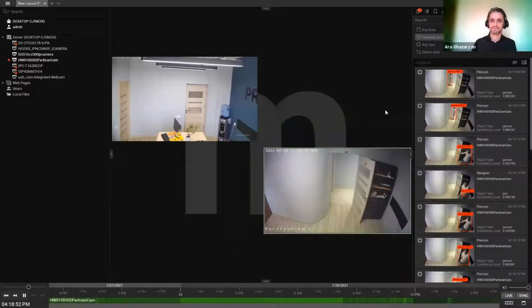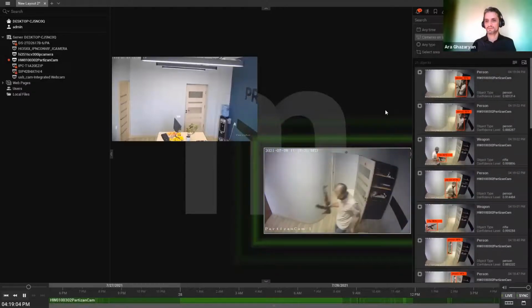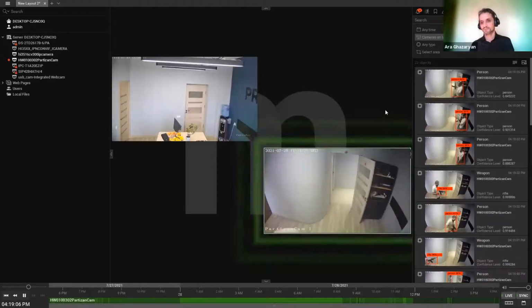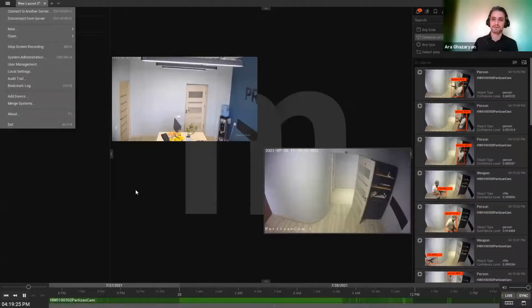And again, the system is very sensitive. It won't let anyone pass the scenery. And there you go with another test of the weapon at our R&D office. And again, it detects both person and weapon. As I said, you can enable other objects of interest also. Just for the sake of the demonstration, we enabled only these two. You can enable other objects and have them analyzed at the same time.